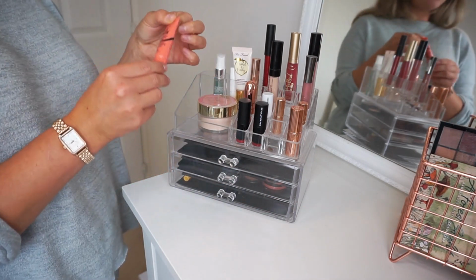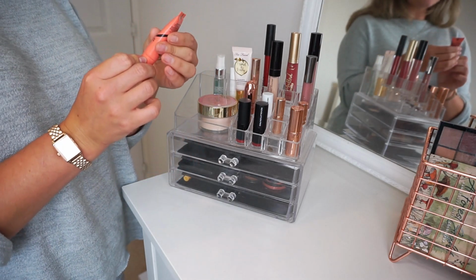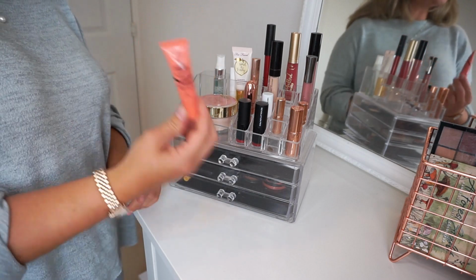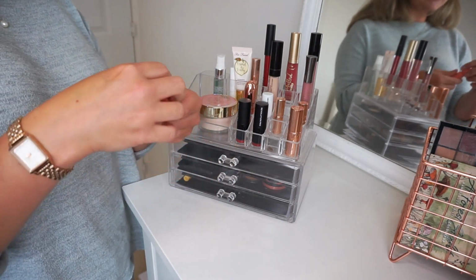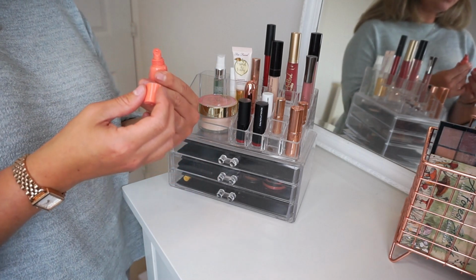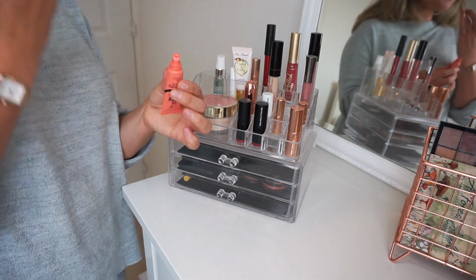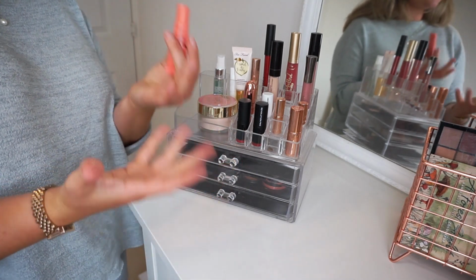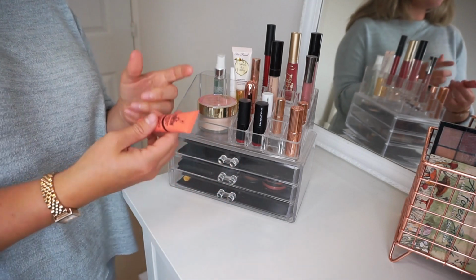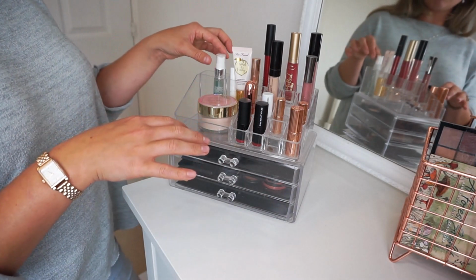So first things first, we have this little lip balm from Dr. Pawpaw, and this is their tinted peach pink balm, and I know why this is in here and I never use it because it separates really easily. It just goes into an oil, and I'm not a big fan of this kind of applicator either because you end up having to use your finger to apply it anyway, and then it gets really messy and you want to wipe your hands or something. I'm going to put that in the giveaway pile because somebody else might enjoy it more than me.